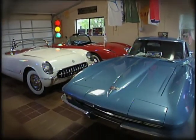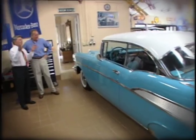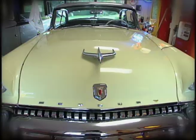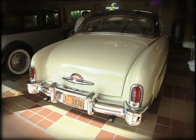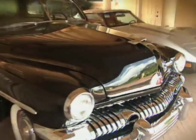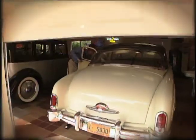Lewis's taste in cars is eclectic. A Rolls-Royce from the 1930s, a classic 57 Chevy Bel Air, an all-original 56 Mercury, his personal favorite, this 1936 Ford Cabriolet, and many, many others. Lewis particularly treasures 2 early 50s Mercurys. This black 1951, which is exactly like the one his dad drove in the 50s, and this magnificent beige 4-door sedan.